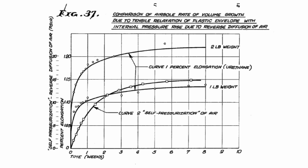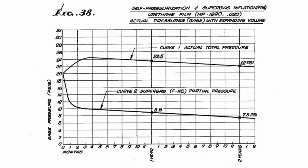For example, in the Fig 38 example, even with an expanding envelope, the total pressure, curve 1, remains above the initial starting pressure after 2 years. Were it not for self-pressurization, however, the pressure would have dropped to 37%, 71.3 psig, of the initial pressure, supergas partial pressure curve 2. Two more pertinent comments can be made regarding the phenomenon of self-pressurization and Fig 38.